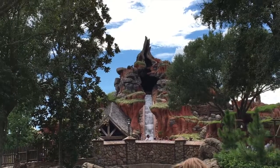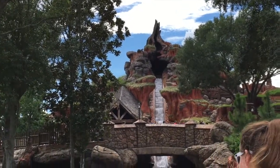So I am all done in Space Mountain, and now I am walking over to Splash Mountain. It's mountain number 2 in my mountain challenge here at the Magic Kingdom. I'm walking over to Frontierland to go and do it. There is Splash Mountain. I'll be going down that any moment now.